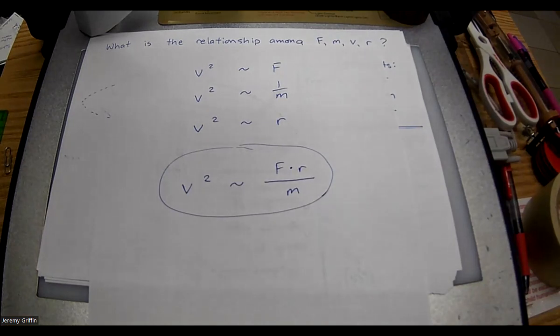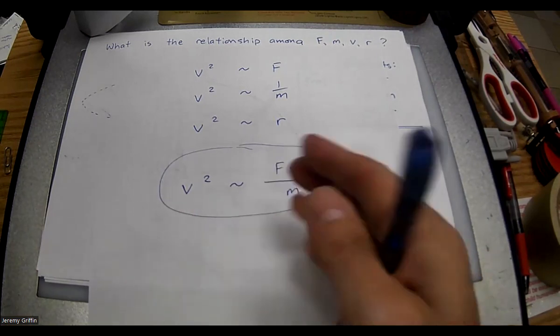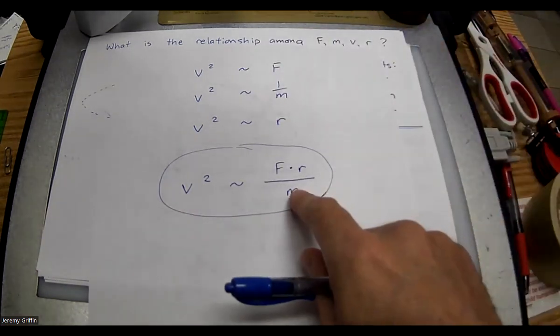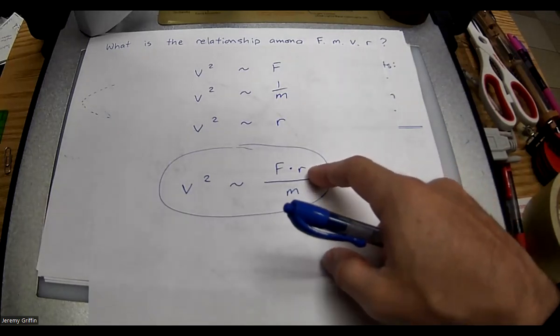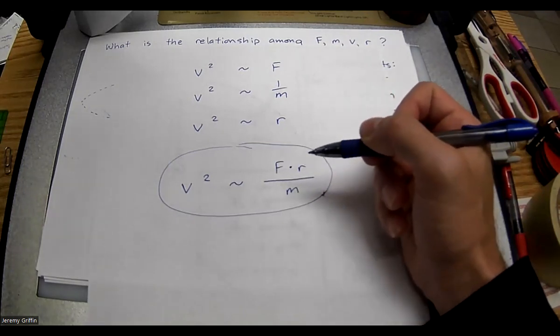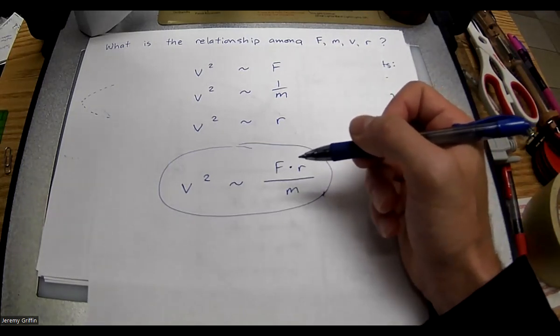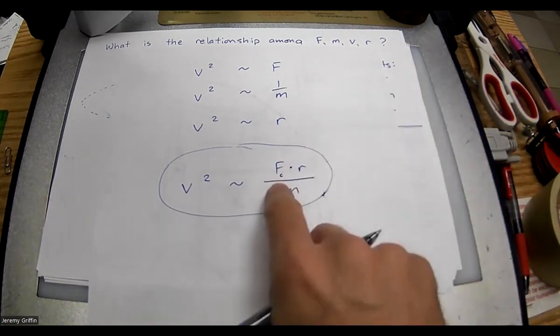Now, you guys know v refers to speed, the m refers to the mass that has the centripetal force acting on it, going around a circle. R is the radial size of the circle, right? Radius of curvature. And this F really refers to centripetal force, doesn't it? It was the weight of the hanging bucket in the experiment that created the tension, which acted as the centripetal force, right?